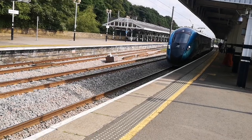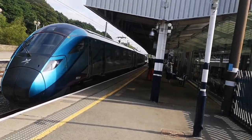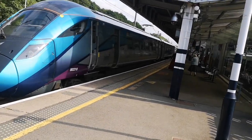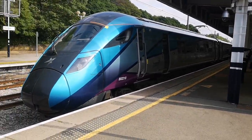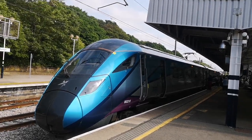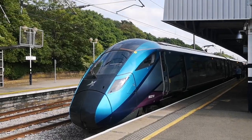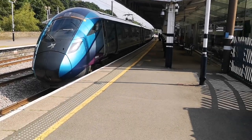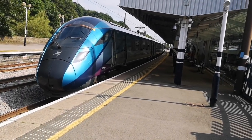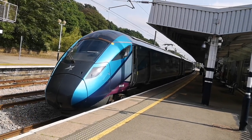Next train to arrive is a 10 o'clock TransPennine Express service, and I think it's off to Manchester Piccadilly with 802 218. I'll see it on its departure. And now is the TransPennine Express service off to Manchester Piccadilly, 802 218.